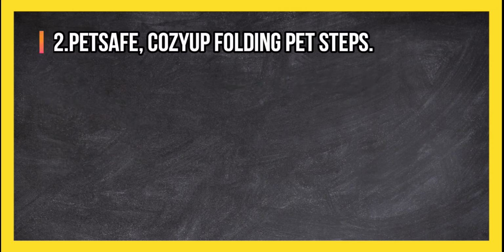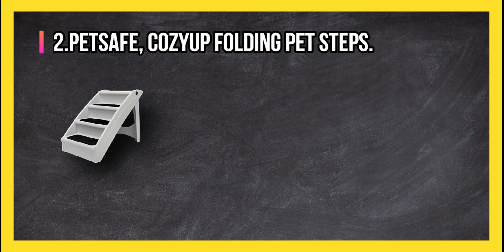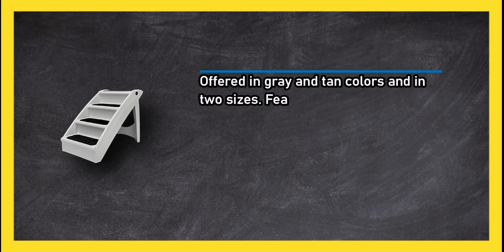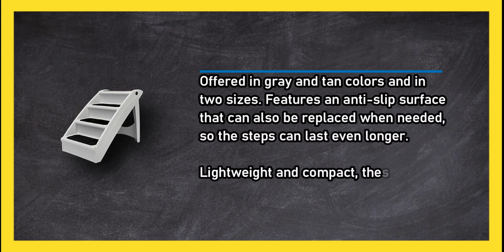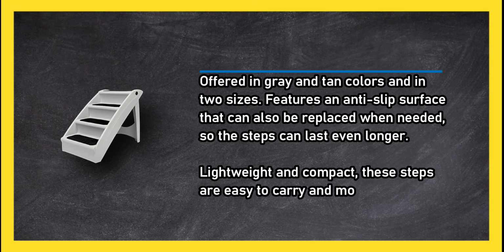At number 2, PetSafe Cozy Up Folding Pet Steps. Offered in grey and tan colors and in 2 sizes. Features an anti-slip surface that can also be replaced when needed, so the steps can last even longer. Lightweight and compact, these steps are easy to carry and move.